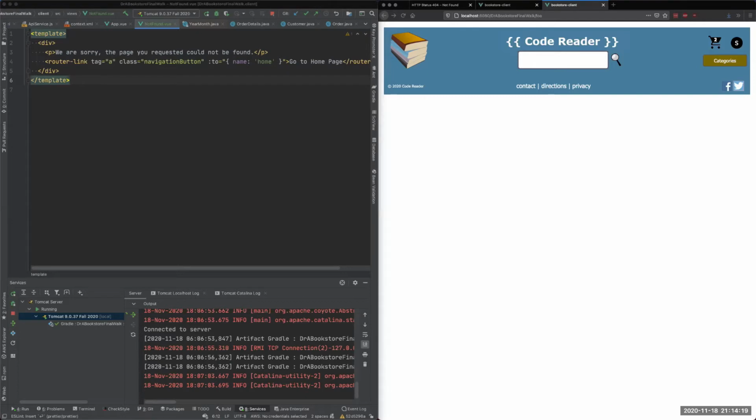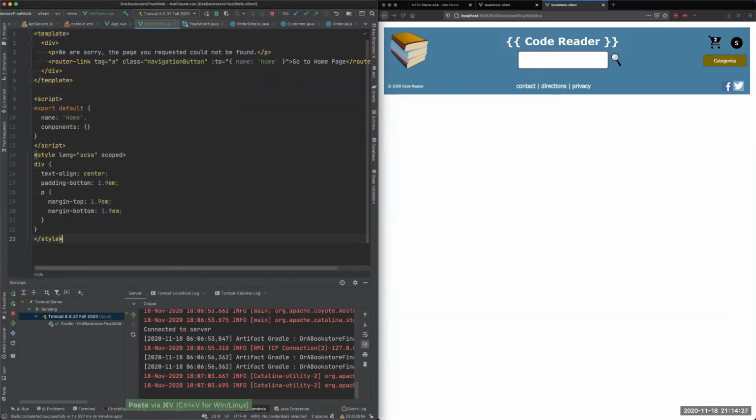And then, what have I got here? I'm just going to add some style so that it looks nice. And I've got a bit of a bug here. The name should be not found. So we've got a script and a style tag. I'm just going to put some padding and margins around the text and the button so that it's not right up against the headers.